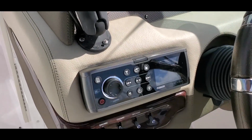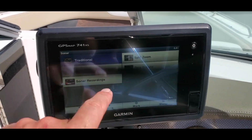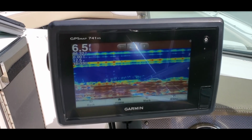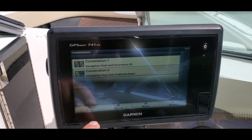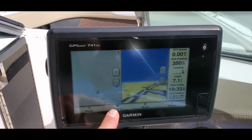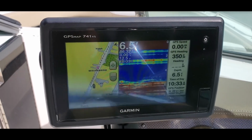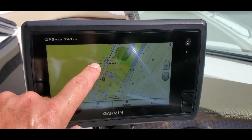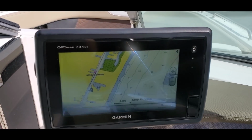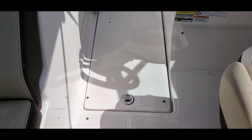Just an awesome system. How about the Garmin GPS 741 XS? Folks, you're going to find very few boats of this size with that nice of a GPS system. That's a brand new 741X touchscreen. It does not have those black lines going through it. That's just the frame rate of the camera. It works beautifully, and that is a top-of-the-line unit with sonar, fish finding, chart plotting, you name it. It's all on there. That's an awesome unit. Just installed on this boat.